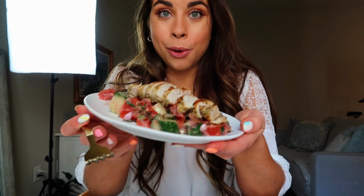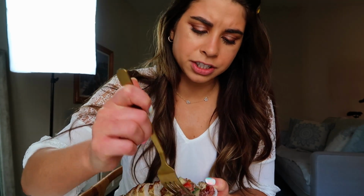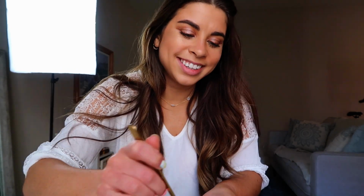Oh my gosh, guys. This salad is so good. I'm truly obsessed with this salad. It is delicious. It's so fresh and salty and crunchy from the fresh cucumbers. Like I said, I got the idea from fattoush salad. It's definitely not a replica at all. It's definitely inspired by fattoush salad.